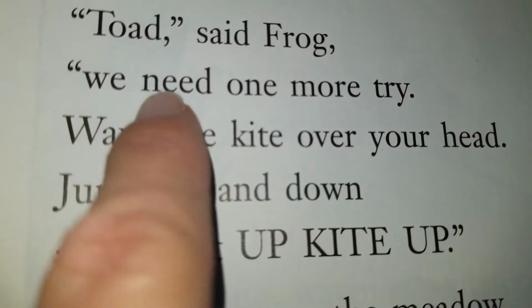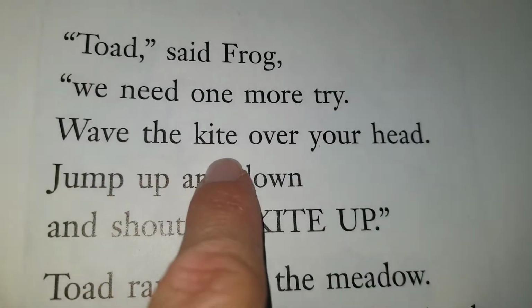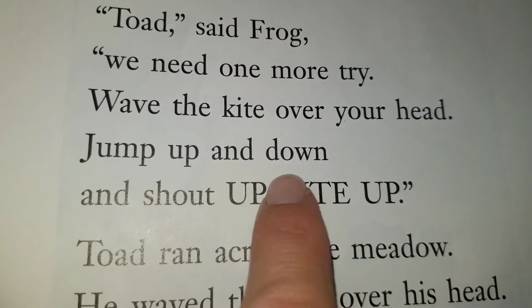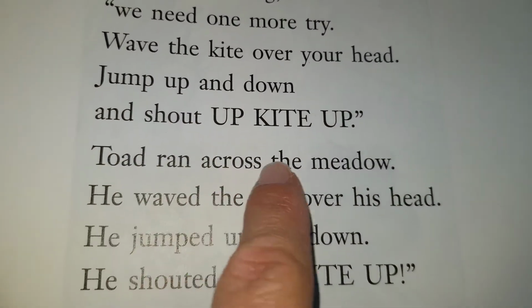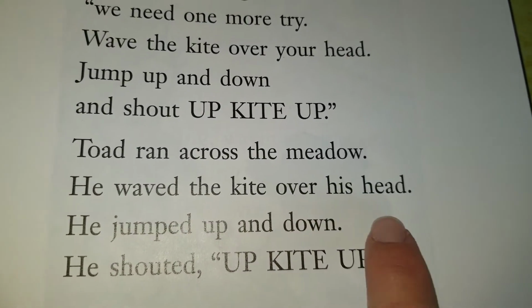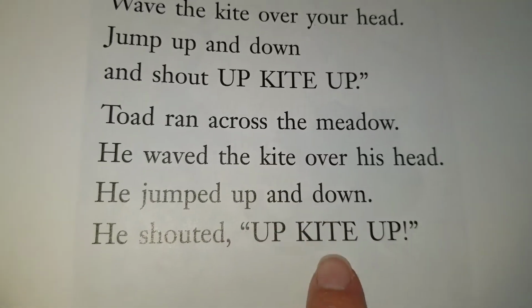And he says, "Toad," said Frog, "we need one more try. Wave the kite over your head. Jump up and down and shout, 'Up, kite, up!'" Toad ran across the meadow. He waved the kite over his head. He jumped up and down, and then he shouted, "Up, kite, up!"